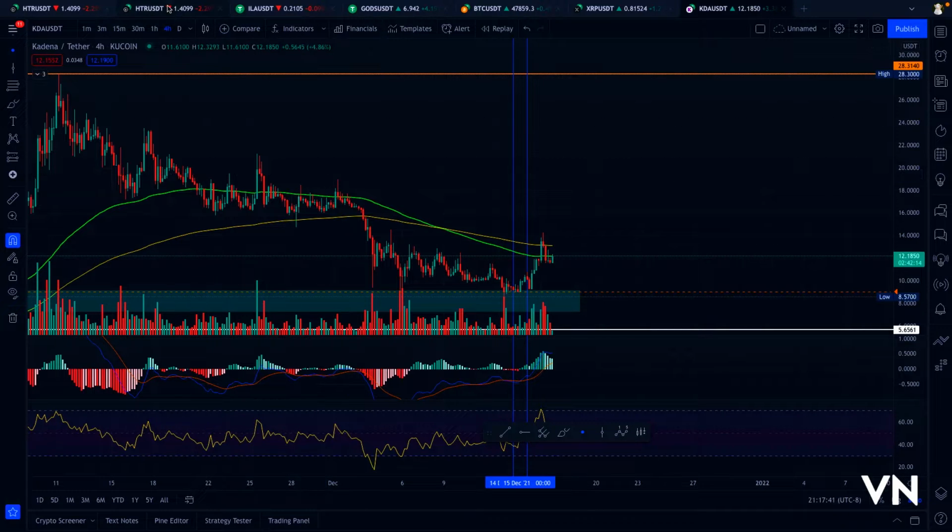Like I said, I'm heavily looking at HTR. This KDA, I don't have anything on it. This one is one of the ones that I want to get in a small position, or a nice position, so I can hold it over, one of my long-term holds besides XRP and BET and MTB that I have.